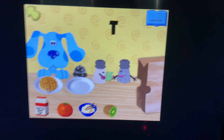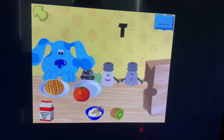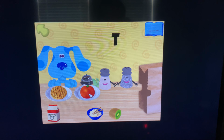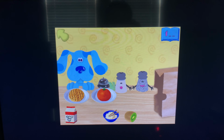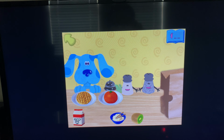Okay, listen closely. I am looking for a snack that starts with this letter. T! Thank you! Let's listen to the sounds. T! T! Tangerine. T! Yes, you! That's it! Our friends will love these snacks. There they go!